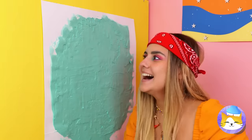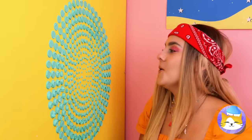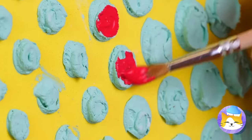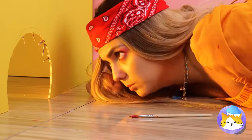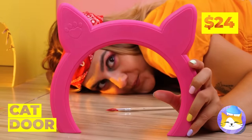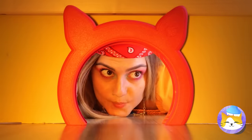Besides, this is much faster. Peel off. On second thought, a brush can take care of the little details. Look, a cat face. As if you didn't guess who this was for. This hole looks scratchy, and not the kind cats like. This cat door will help make an easy entrance.